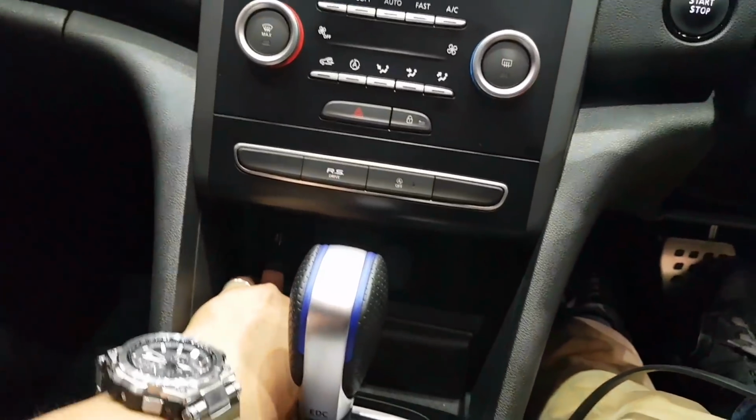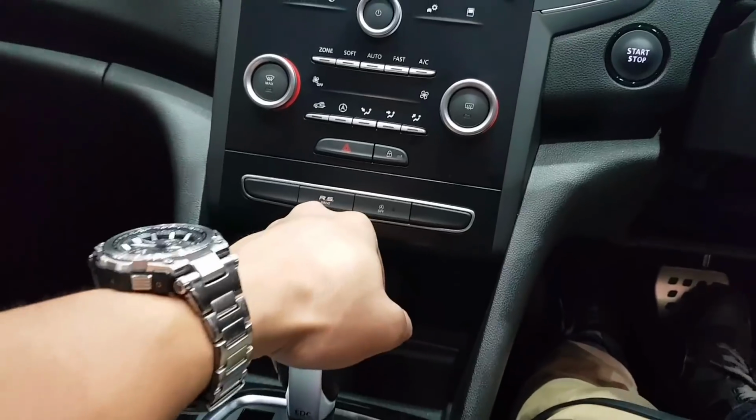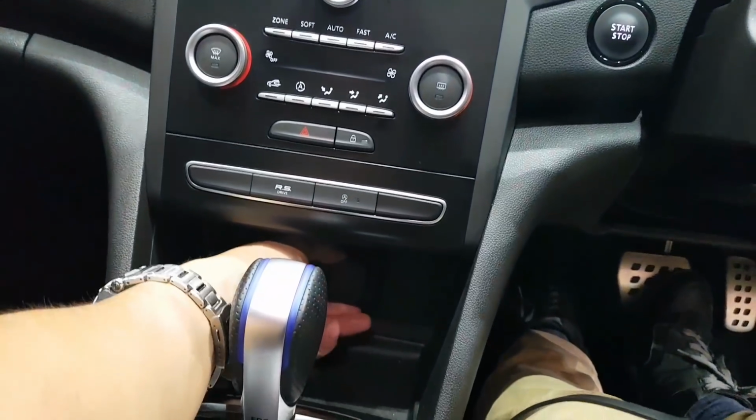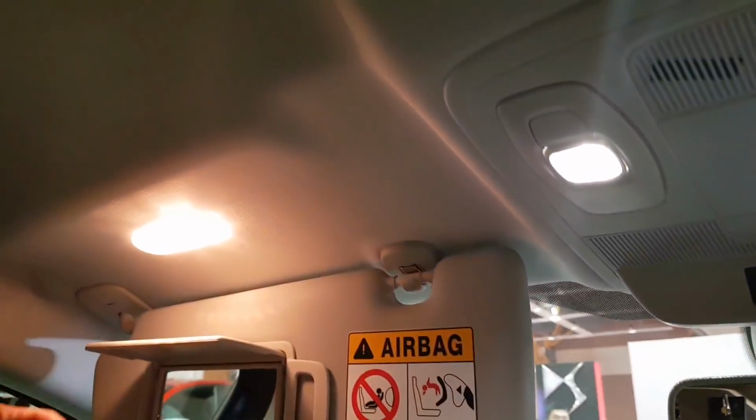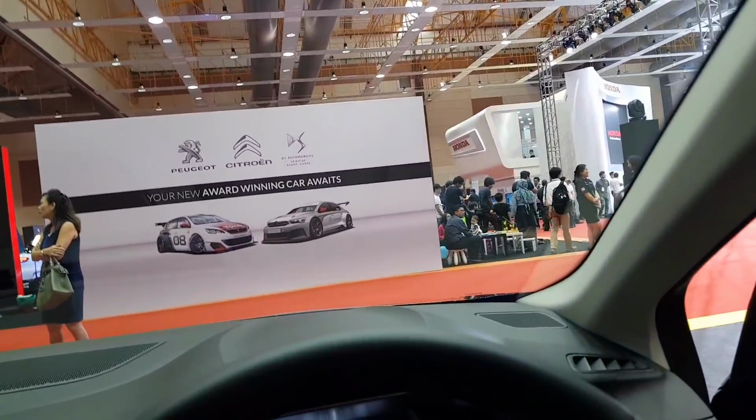Anyway, there are two USB ports here. I like this compartment. It's rubberized. The gear lever feels okay. The car is not started now, it's locked now. And then you have a 12-volt charger there. Up here you don't get a sunglass holder. Ladies might not like it, so that's a sun visor. Everything else feels rather okay in terms of build material and quality.